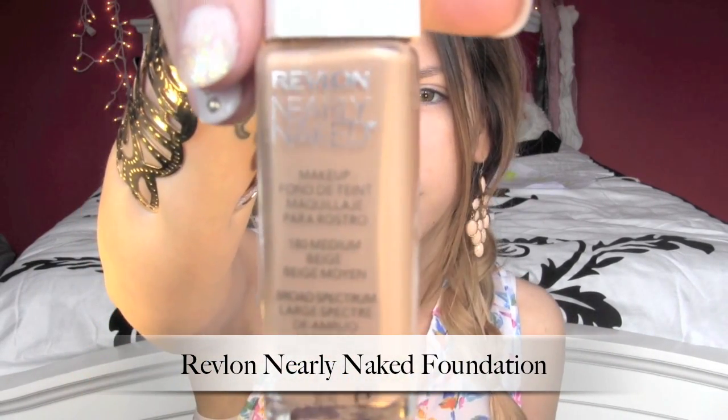Right now I've been using the Revlon Nearly Naked. I'm in color 180 medium beige, and this is again something that I've been very undecided with. I can't decide if I love it or I hate it. I think I love it. The first time I hated it. I tried using it again. It was okay. Sometimes I like it, sometimes I don't. I'm so indecisive. And I actually like this because it is buildable coverage, so I usually put on 2 coats depending on how my skin's doing that day. So today I'm going to put on 2.